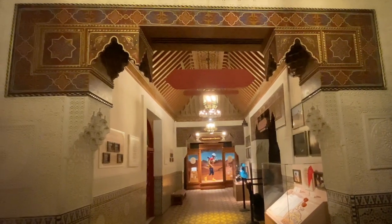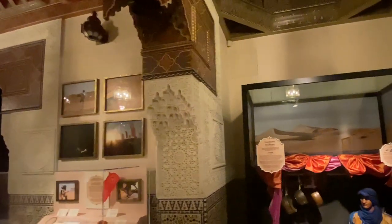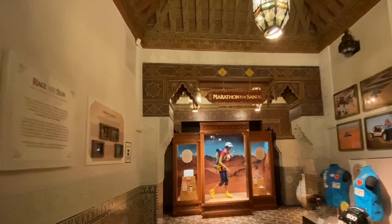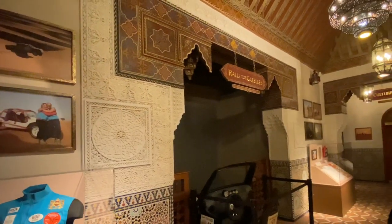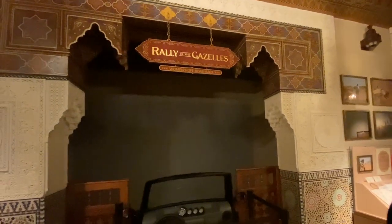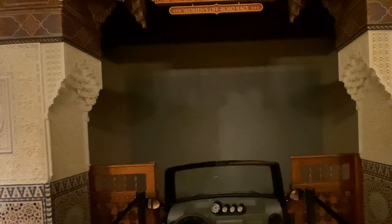Most people don't even know there's a museum gallery here at Morocco. You think that this is really all about Disney IP anymore and so forth, but honestly, there is so much learning that can take place at Epcot still. This pavilion currently has an exhibit that plays on a women's off-road race. So it features women, it features sports, and it's part of the culture of the desert. It's the Rally of the Gazelles, and they actually have a little vehicle that you can do a little simulator-style drive, but unfortunately, because of COVID, you can't use it right now.